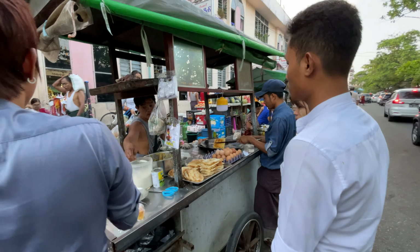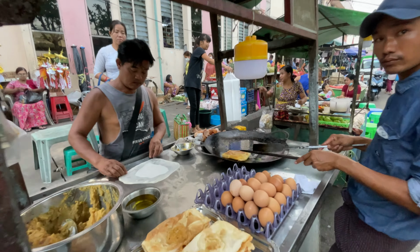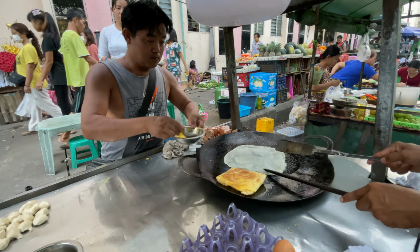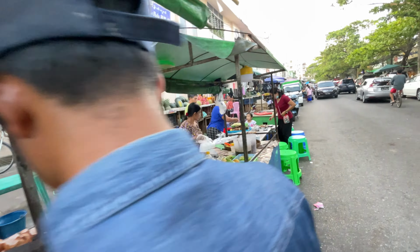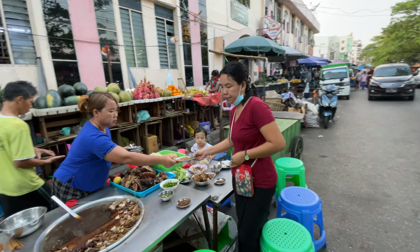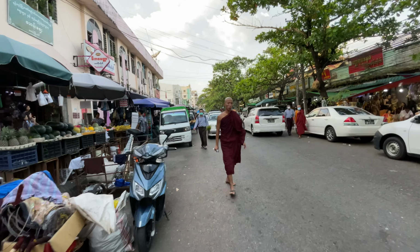These are paratha, Indian food, paratha with egg. How much is one piece? 500 with egg, okay. These are Mughlai paratha. These are Indian subcontinent food. This kid is also taking street food. A Buddhist monk is walking.